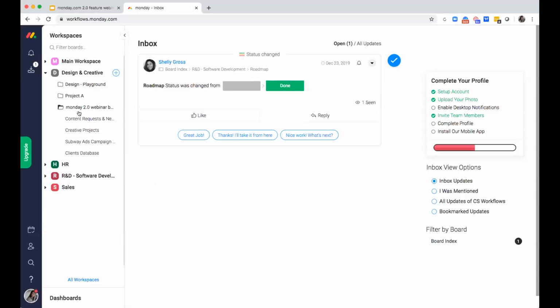So here we go. Here are our workspaces. Now, to start, workspaces are not yet out. They are going to be beta released at the end of March. They are subject to change, but this is our initial vision. So what can workspaces do, and what do they help you to achieve? Ultimately, think of a workspace like a master folder.